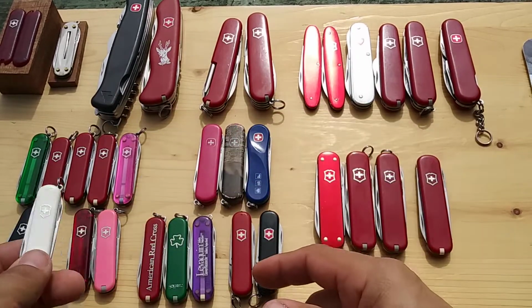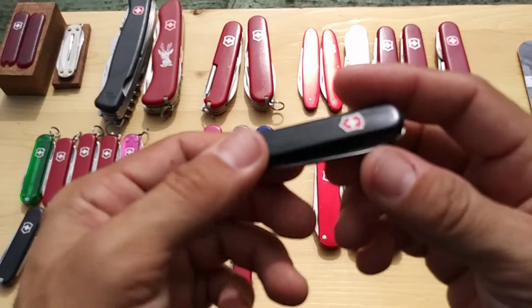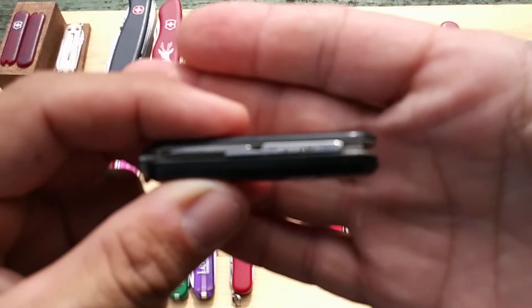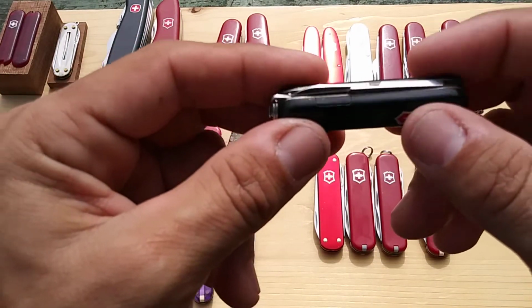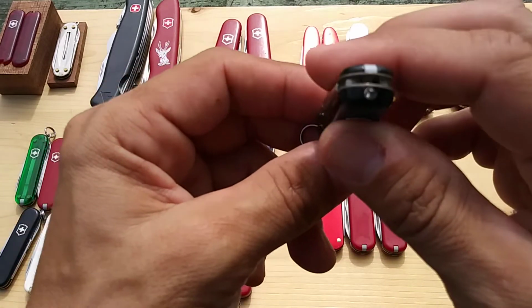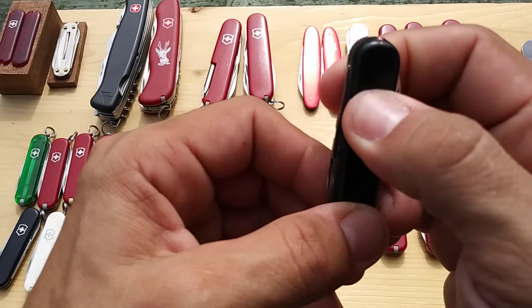But then some of the other versions of the classic, this is one that I actually found in that auction lot. This is the same tools as the classic, but you can see this one scale is a little bit fatter here. If I can focus. This scale side is fatter because there is a little battery tray here, and then it has a little red LED light bulb, and the shield is actually the button, which I thought was pretty cool.